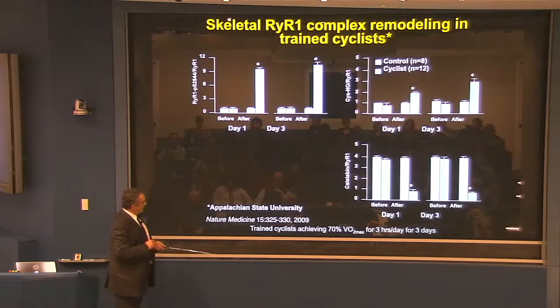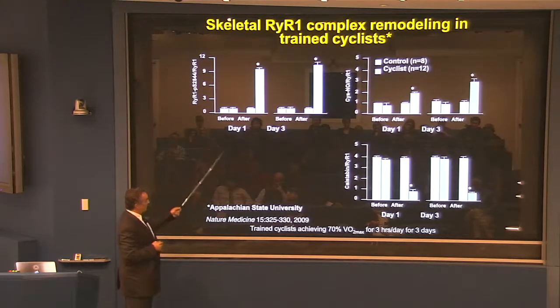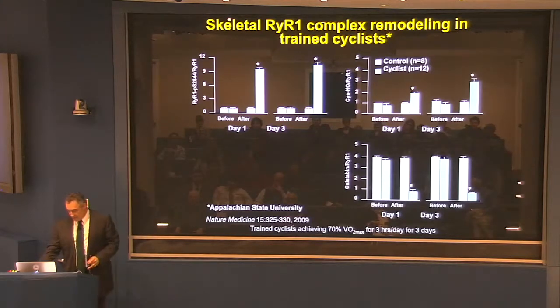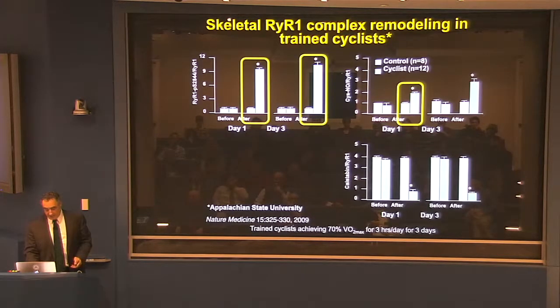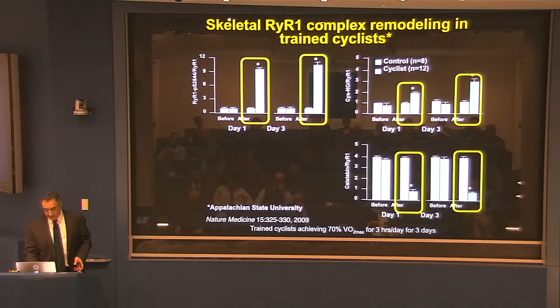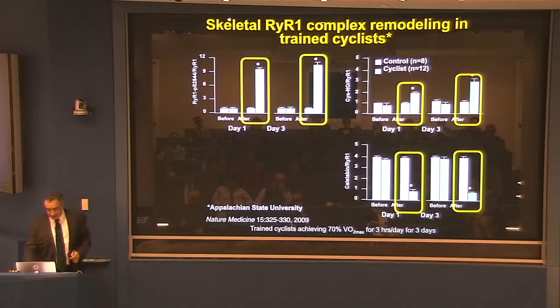and train. And so what he had was trained cyclists able to do 70% max VO2 for 3 hours a day for 3 days. And he had before and after biopsies, which he sent us. And what we found was an increase in the PKA phosphorylation after this extreme exercise, nitrosylation of the channel, and a depletion of the stabilizing subunit in these trained athletes.